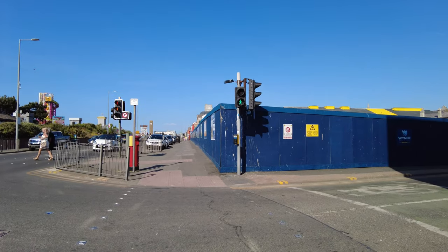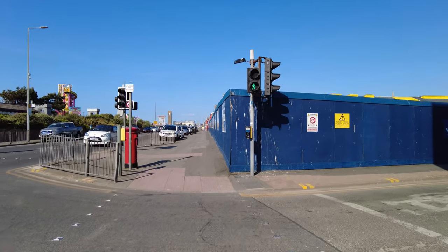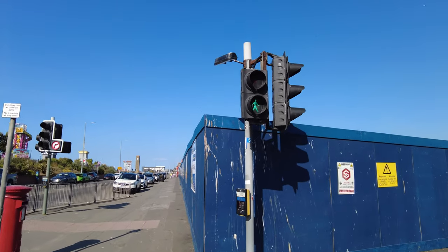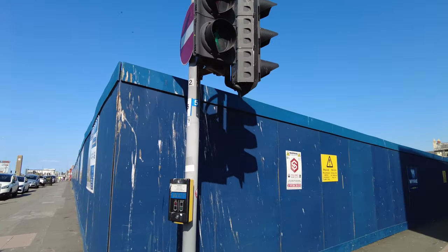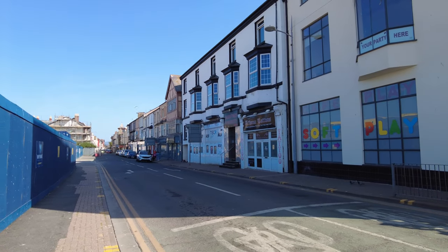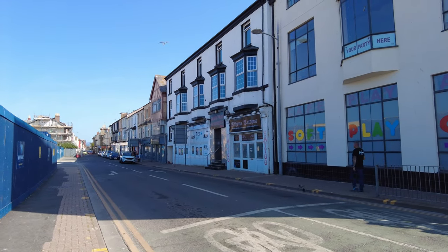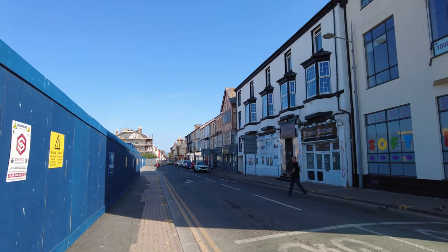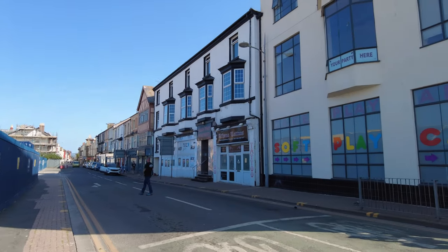Across the road. Back to One Green. Oh, make sure you cross from the One Green. Let's have a look down this one here. A lot of takeaways now and restaurants. Tattoo parlour there.